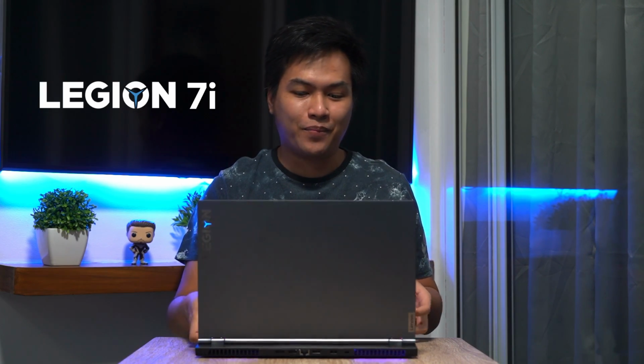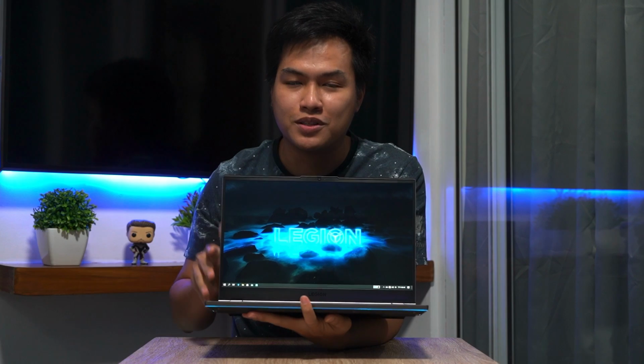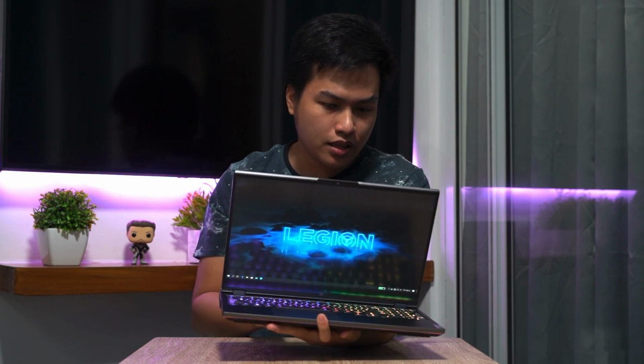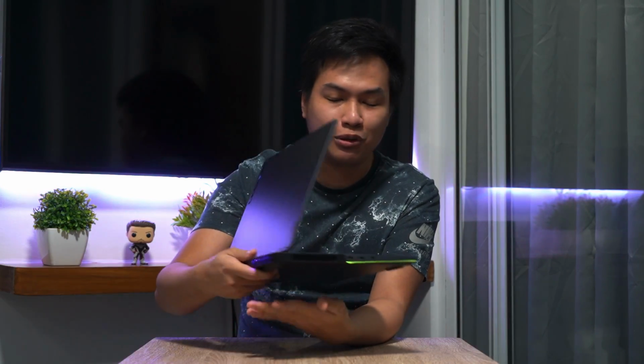So you can already see the RGB lighting on the Legion branding here and the RGB lighting on this vent. This is Legion 7i. And this is the first Legion 7i in the Philippines now. So you may know this is the most high-end model among the lineup. And it has everything that you're looking for.